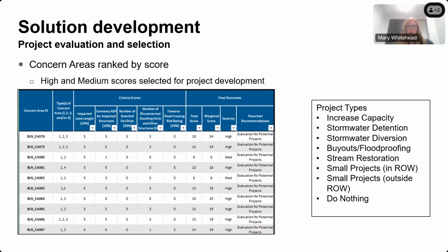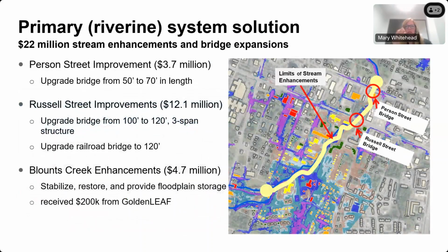So one of the big projects that came out of that, which is actually moving forward at this time, was a primary system solution focused downtown on Blunt's Creek. It includes expanding 2 bridges, as well as a railroad, actually 3 bridges: a railroad bridge, and then Russell Street and Person Street, doing a significant widening of those bridges, as well as stabilizing, restoring, and doing additional floodplain storage in the downtown and areas where we can facilitate some additional storage. There could be some additional widening of the existing creek to enable flow to move further downtown, because we were finding that there was a concentrated effort of surface flooding in our downtown area. Overall, that was a $22 million project.